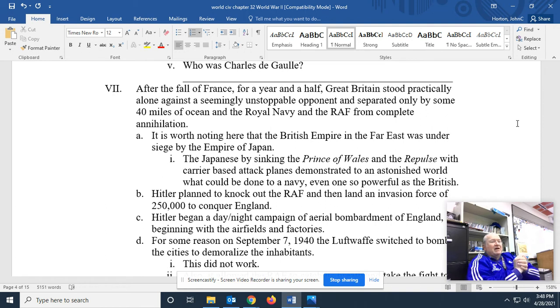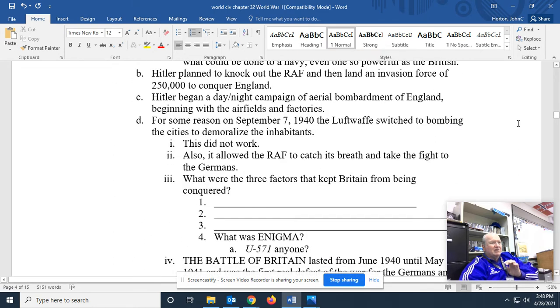Hitler planned to knock the RAF out of the war and then land an invasion force of 250,000 soldiers to conquer England. So he began a day and night campaign of aerial bombardment of England, beginning with airfields and factories. But for some reason, on September 7, 1940, the Luftwaffe quit bombing airfields and simply tried to bomb civilians to demoralize the people of the cities. Actually, this backfired. It also allowed the RAF to catch its breath, repair their airfields, put more planes in the air, and take the fight to the Germans, which is exactly what they did.